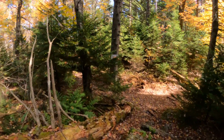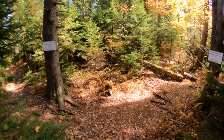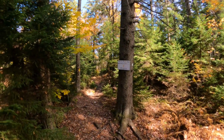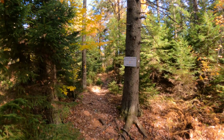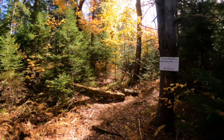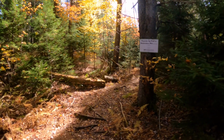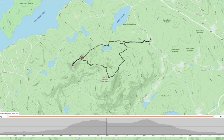All right, so we're down at the bottom of Thumbs Up, and we get to this junction. This is where we came up. We came up from here. We came up thumbs down. And now instead of going back that way, I'm gonna take a right and go up Thumbs Up to Skatutakee Mountain. So this becomes more part of the loop and makes for that nice 5-mile hike.